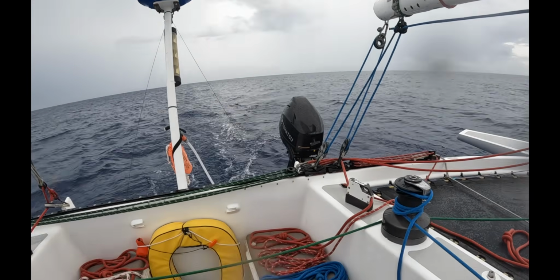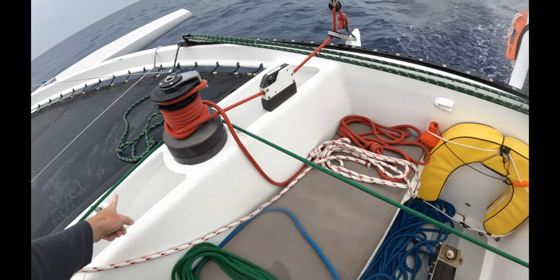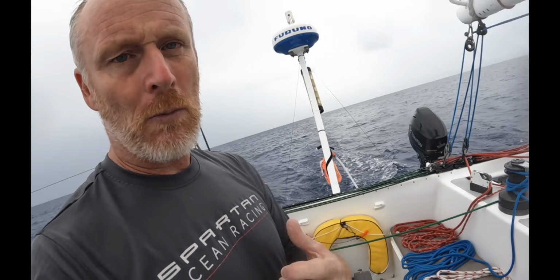This running around the base of the winches like this is not good if you don't have a dedicated guide on the bottom of your winch, which some boats will have. But there's so little pressure on that, I'm not worried. All right, cool. Well, this might be the right time for a sleep.